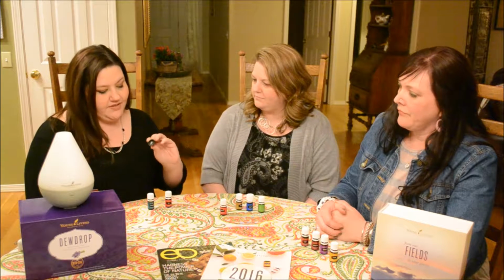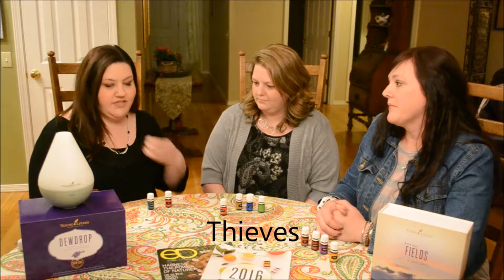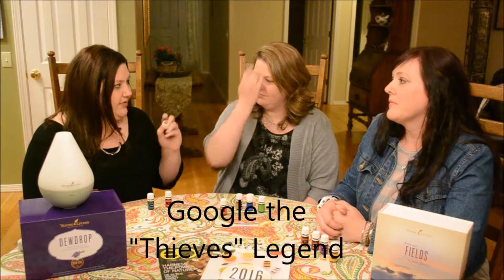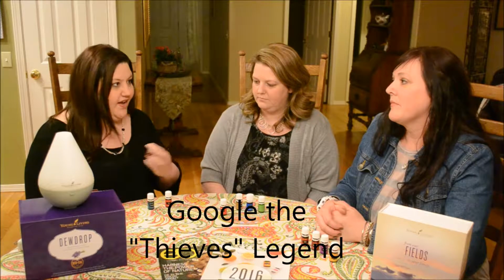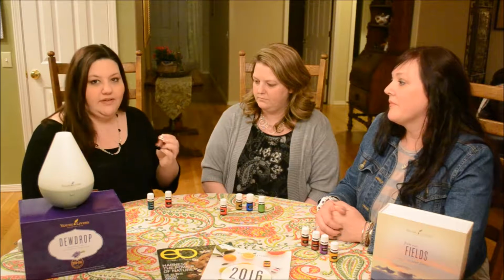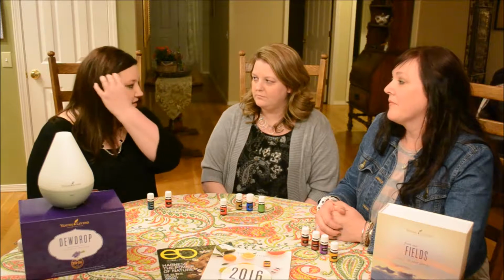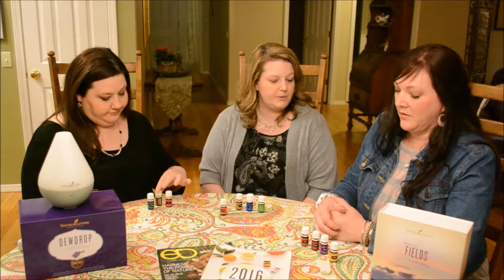I'll do Thieves. So Thieves is an immune booster. This is great for your immune system, just to use daily actually to keep it boosted. I put it on my kiddos, put a little roller on it, roll it on their feet. Our Vitality line, which have white labels, they are for ingestion specifically. Same oil, different label. I'll use it in my own mouth, and it's also great in a tea. Yeah, it's a good one.